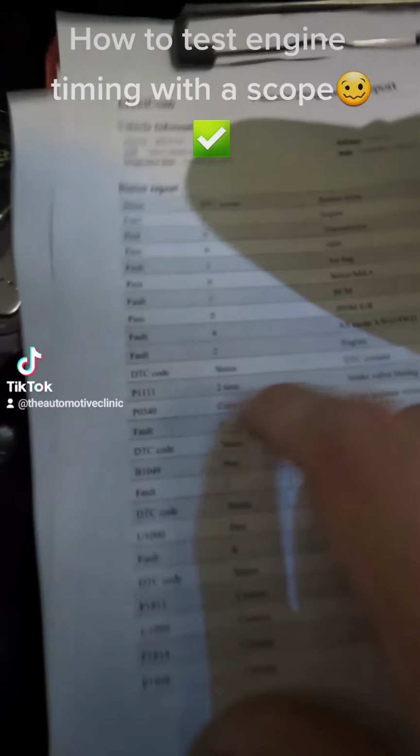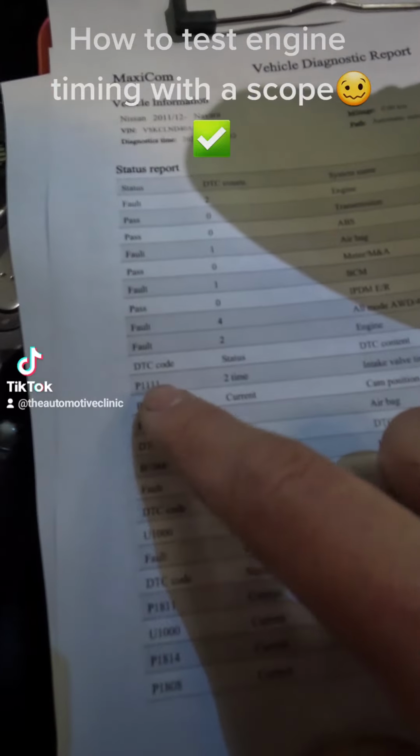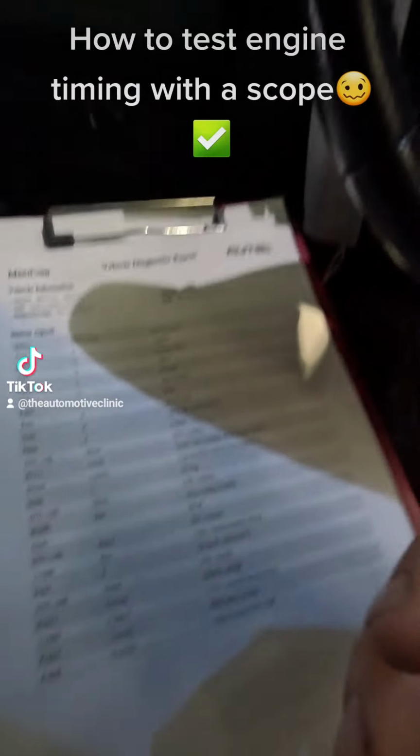So this is the P0340 standard cam sensor, and the P1111 has set two times, and that's for the intake valve timing solenoid. So it basically means that either it's not working, it's sticking or something.